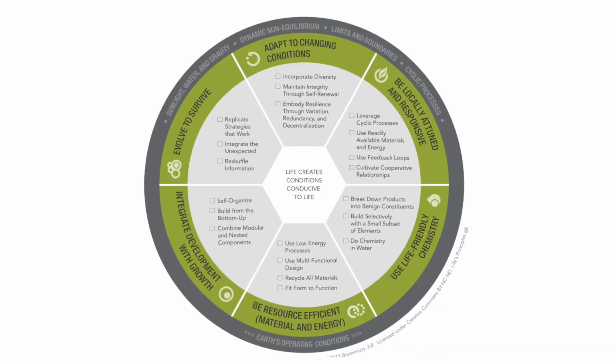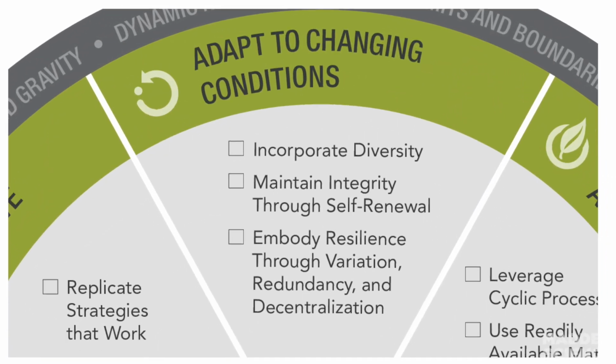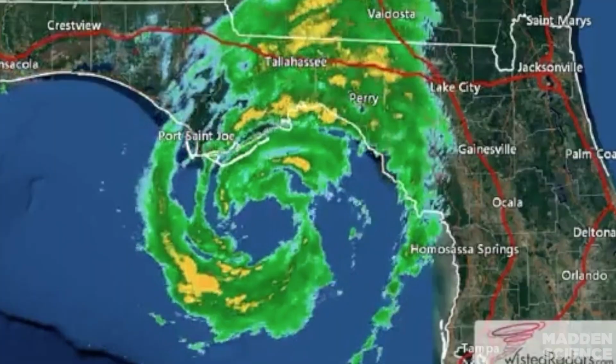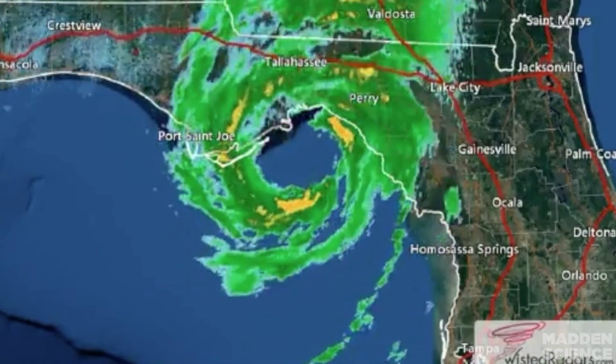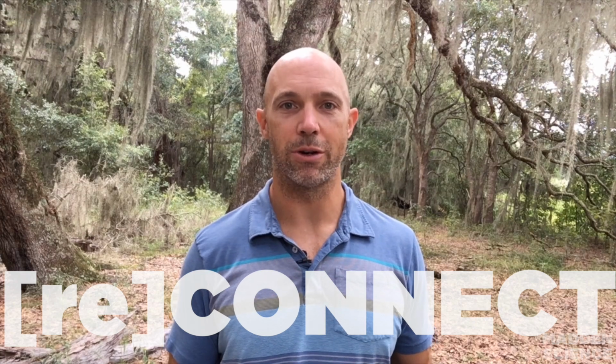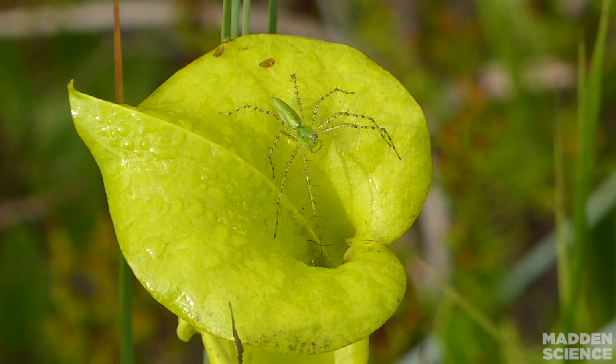The life's principles can serve as a really important and helpful lens with which to view this project. Starting with adapt to changing conditions. It's non-stop that we're dealing with different elements. Outside sound and noise, or today, different weather patterns moving in while trying to film. I did my best to maintain integrity through self-renewal, especially with the idea of reconnect and being out in nature, enjoying nature, sitting still, listening patiently and humbly.